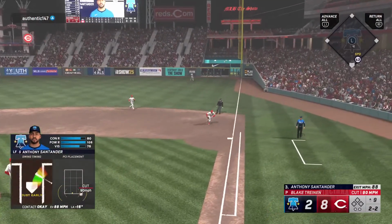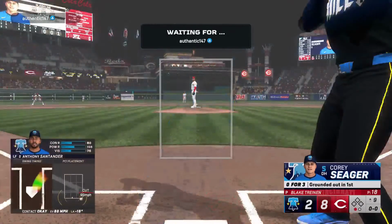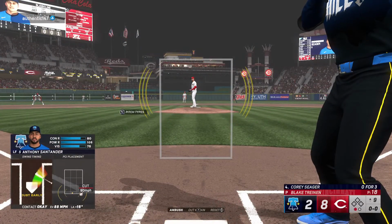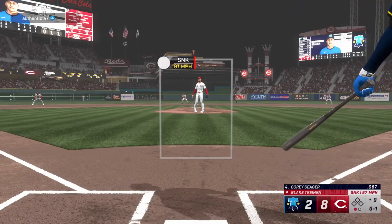On the ground to first, and he handles it himself for the out. So now the DH spot, Corey Seager, 0 for 3 with 3 groundouts. And that one clips the corner.